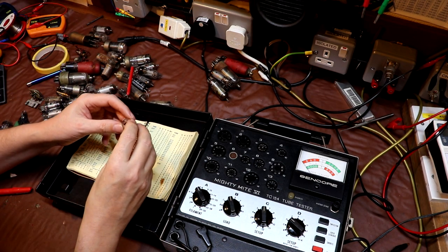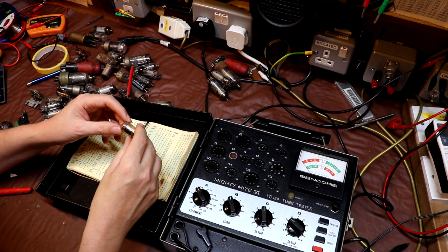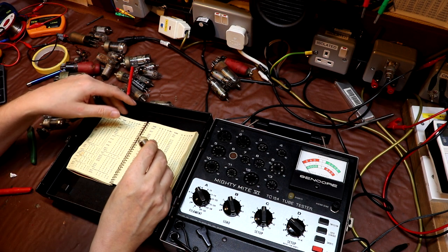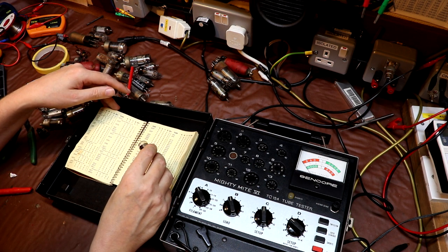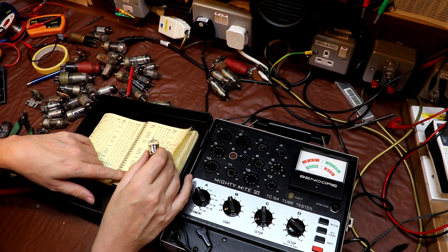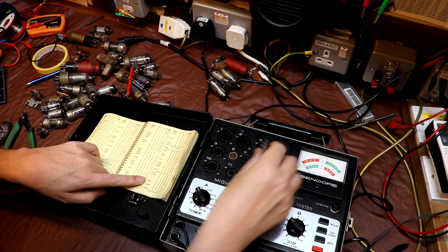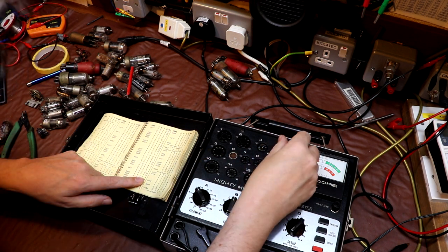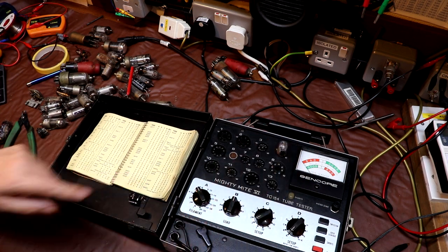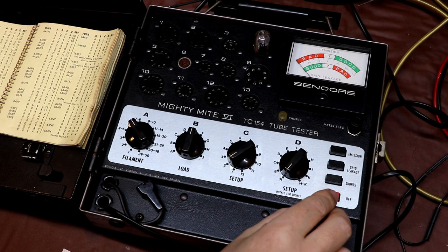What about this little tiny valve? Now I've written on the side of this 6AK5. So do we have a 6AK5? Yep, we do have a 6AK5. And just before we go any further, does it fit socket 4? Okay, let's switch on for the last time and see if we've dodged that bullet.